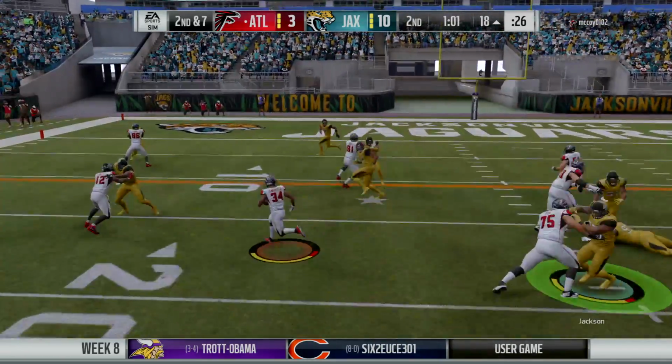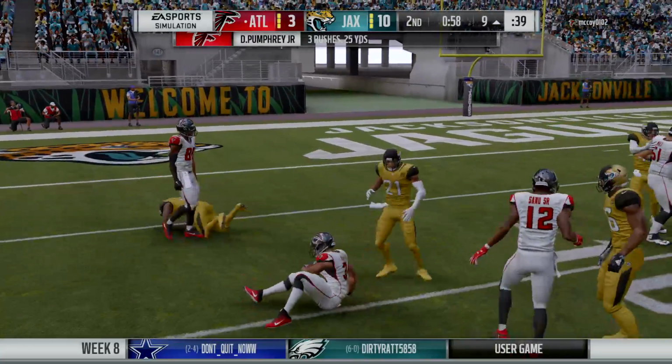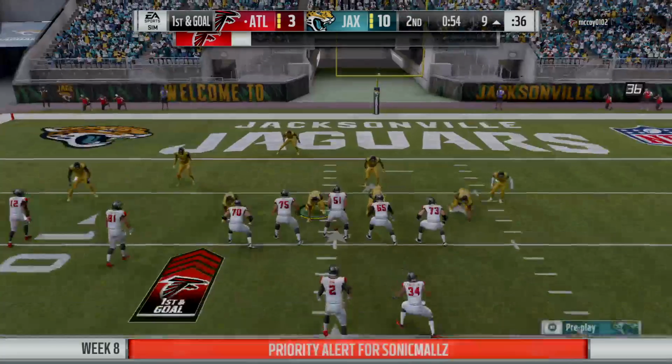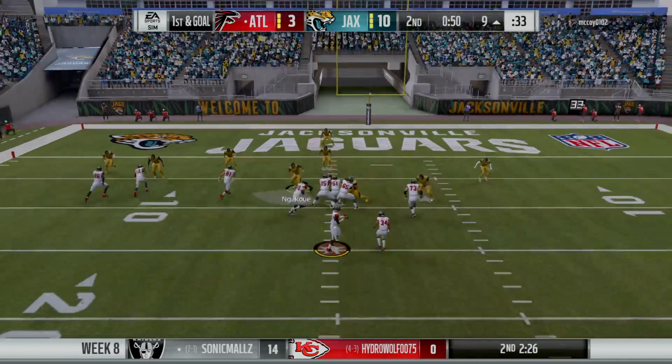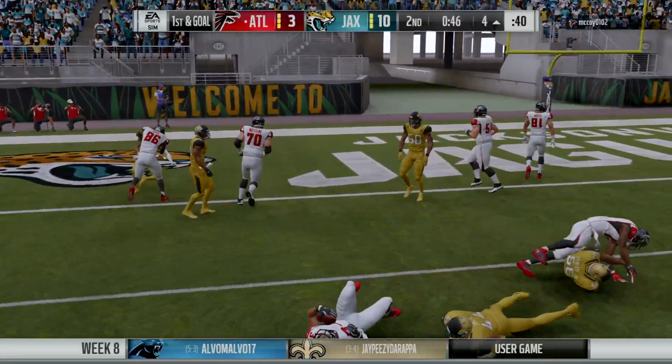They'll run it now out of the gun. And now they're inside the 10 as he's brought down at the 9. 9 yards on the play there, and it sets him up 1st and goal. Yeah, once more, strong running, excellent blocking at the point of attack. We've got a nice little drive brewing right here.